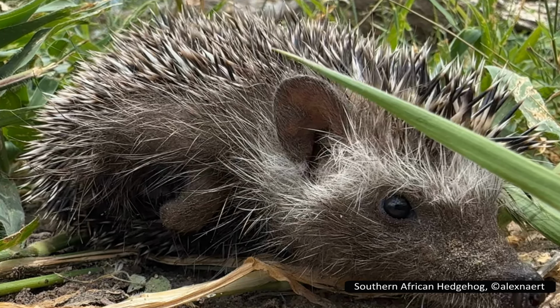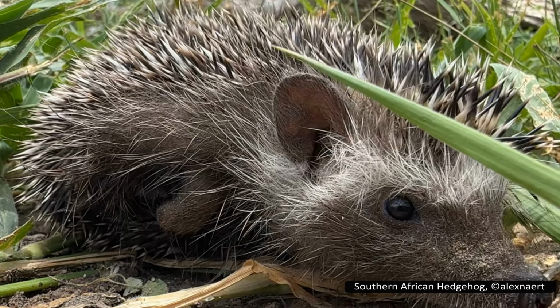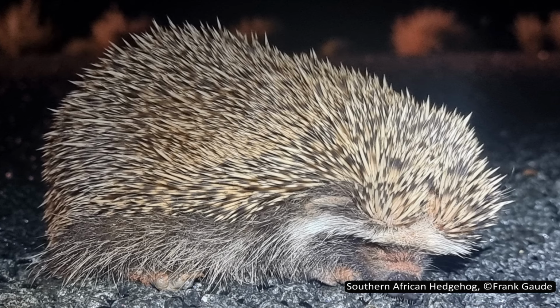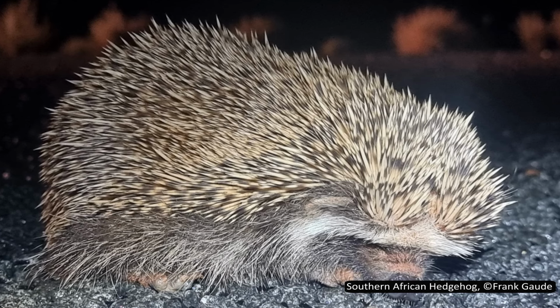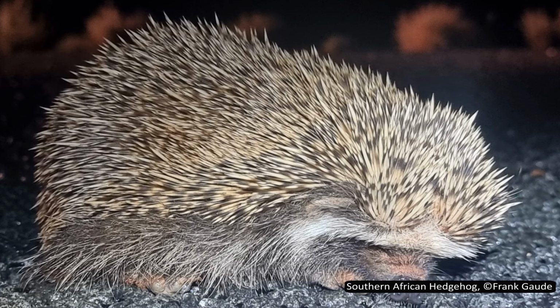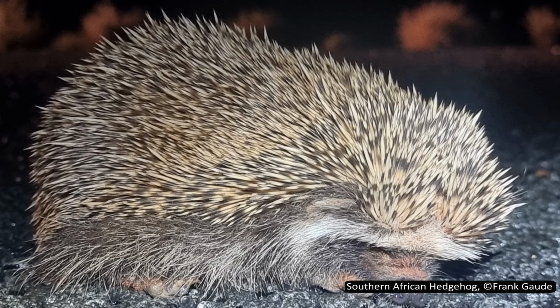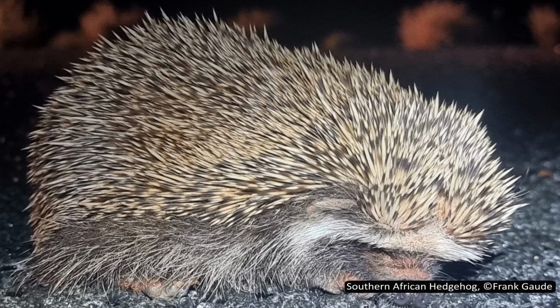Like most hedgehogs, southern African hedgehogs enter a state of torpor when it gets cold. This is clearly torpor, as if there is a warm period during winter, they come out to forage for food before returning to their torpor when temperatures cool again. Southern African hedgehogs are solitary, only coming together to mate. The female then raises her offspring, known as hoglets, alone.